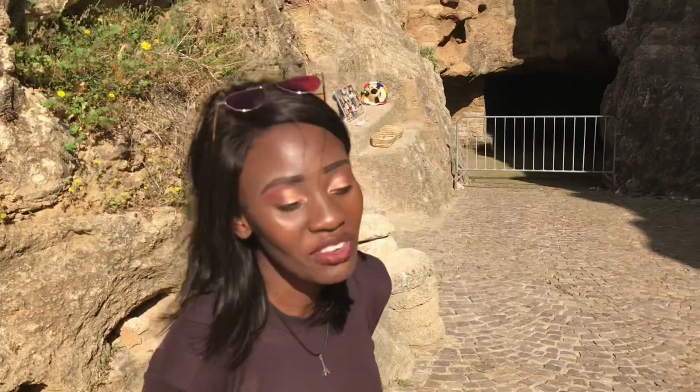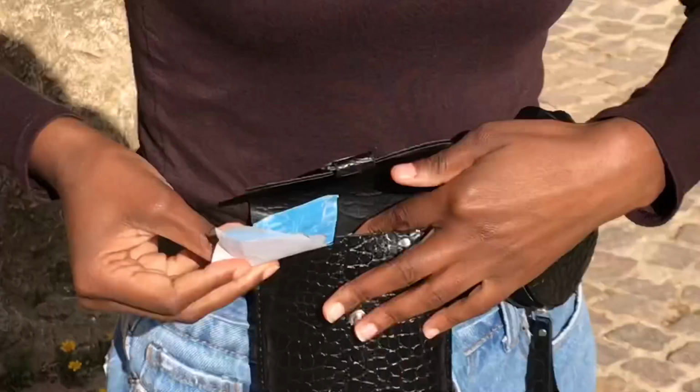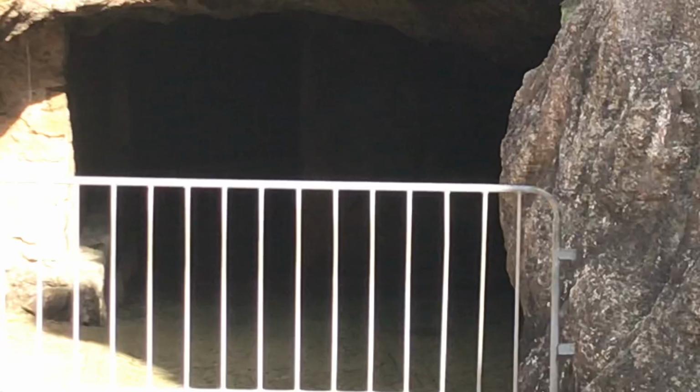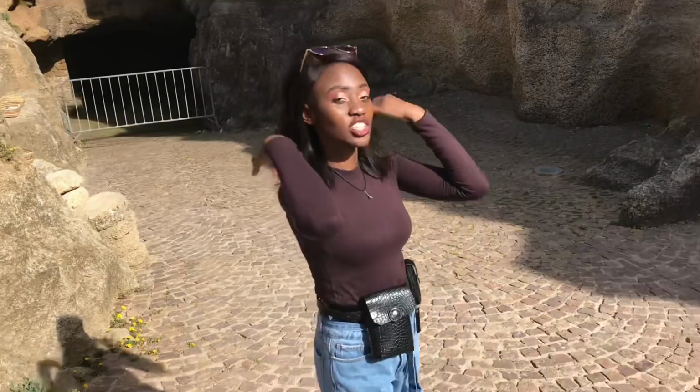Otherwise, when you enter this market, you guys, that's my ticket. You need to get this ticket, it's ridiculous, I know, but whatever. This ticket is 5 dirham for you to enter inside where we entered, so you can see the other things. But entering here, it's free, you don't pay anything. That's a good part. Otherwise, it's a historical site here in Morocco, in the city of Tanger.